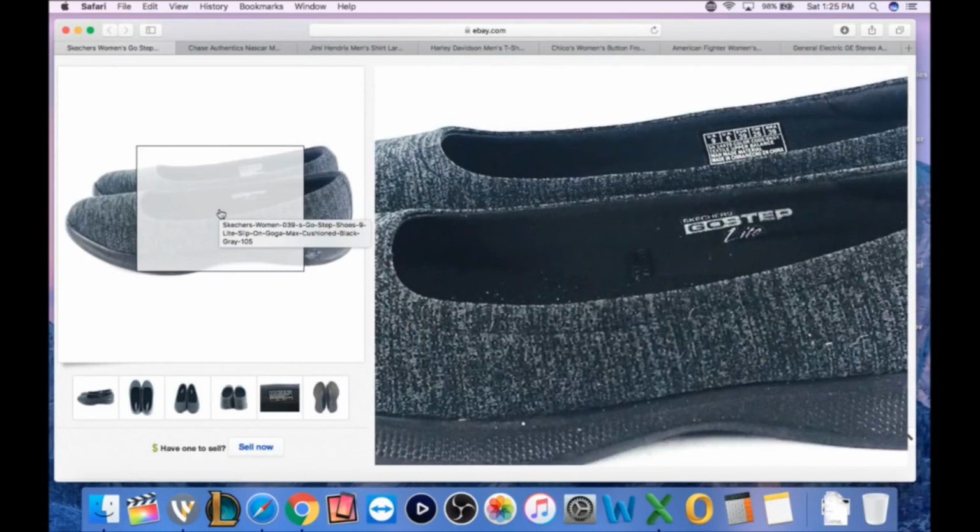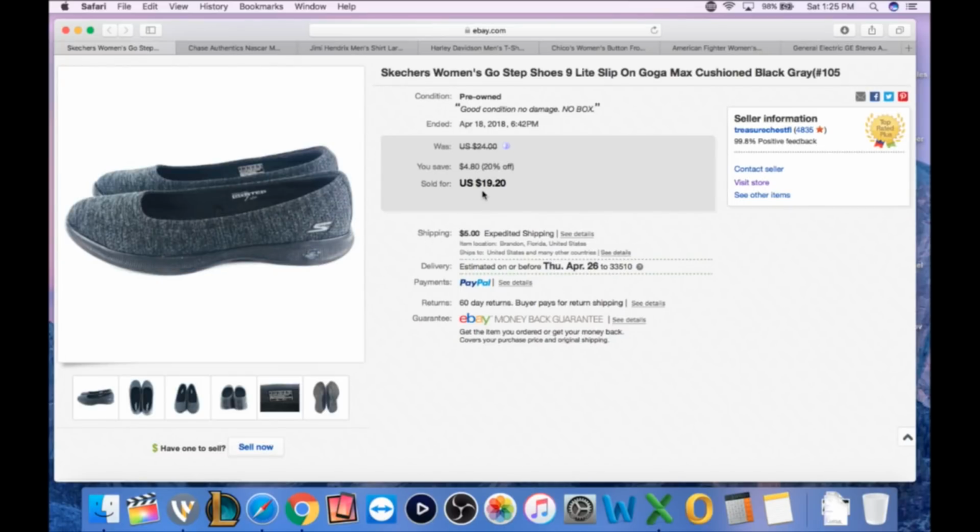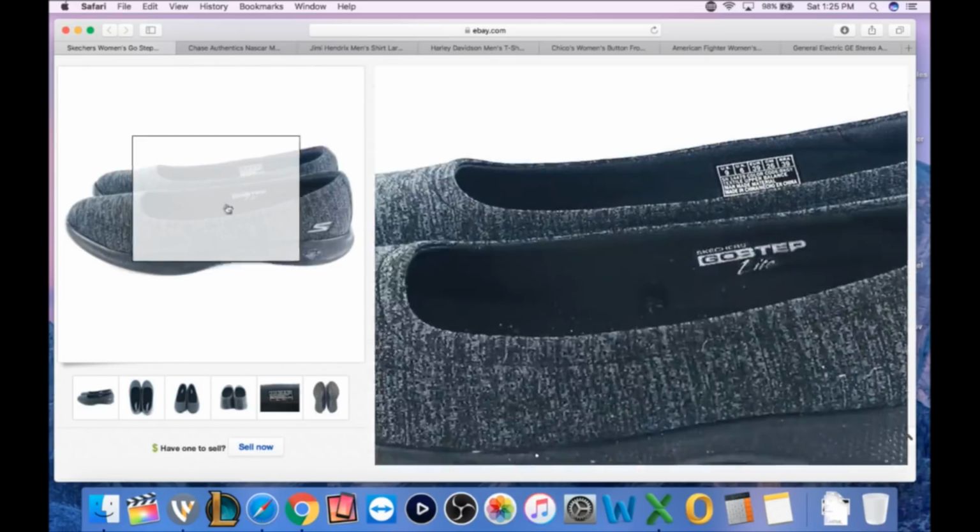These Skechers, took a best offer on these, and that was 15 plus 5 shipping was 20 total. Again, these went padded flat minus $6.90, so $10.50, made about $5 on these.